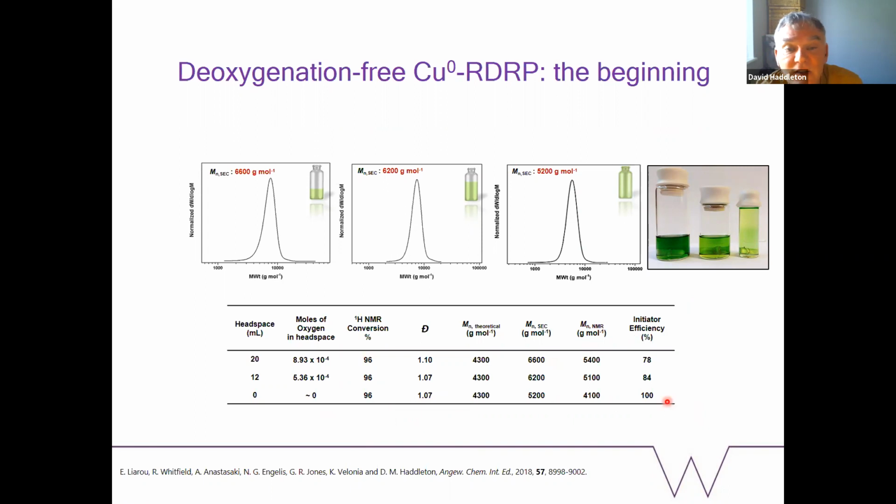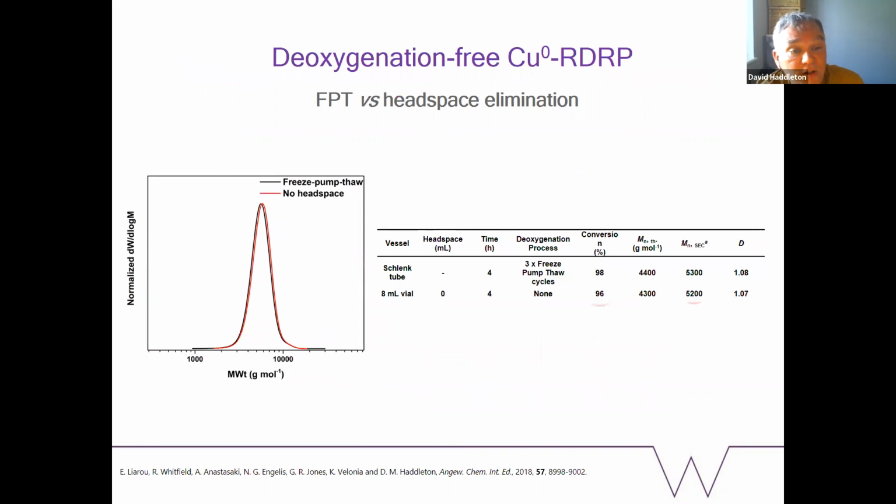And all Eveline has done there is not degas. All we've done is fill the vial up to the top. And so just by removing that headspace, with no additives, you get pretty much perfect polymers, which we published a couple of years ago. And just to show you, you can compare the no-headspace reaction with the freeze-pump-thaw, and the polymerization molecular weight distributions are identical.